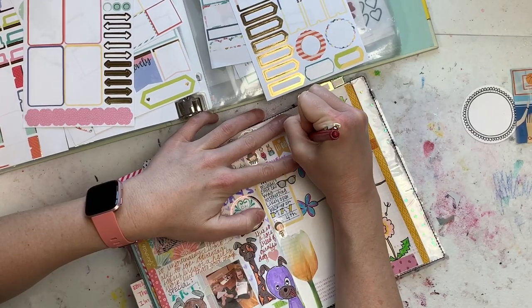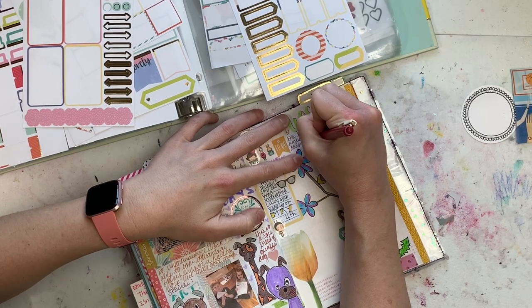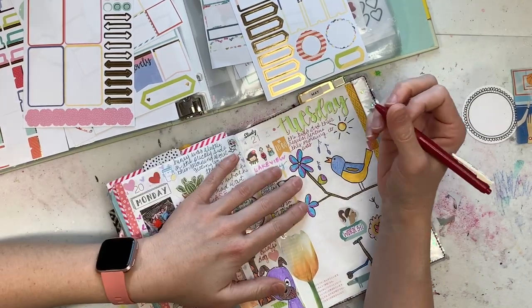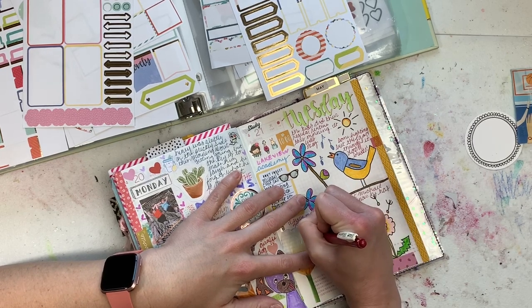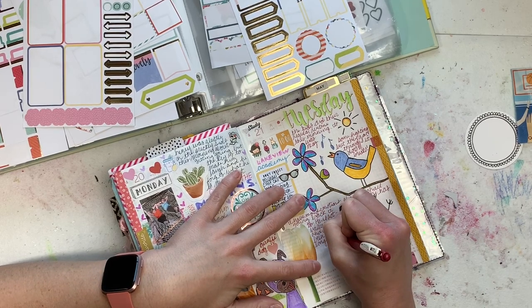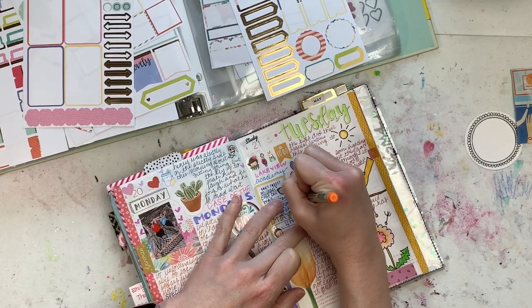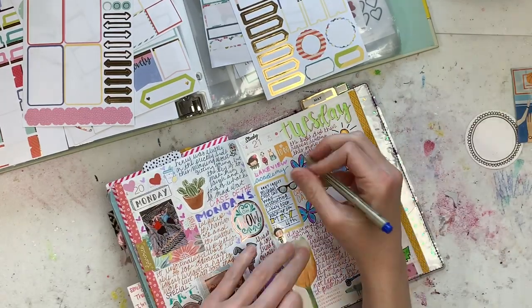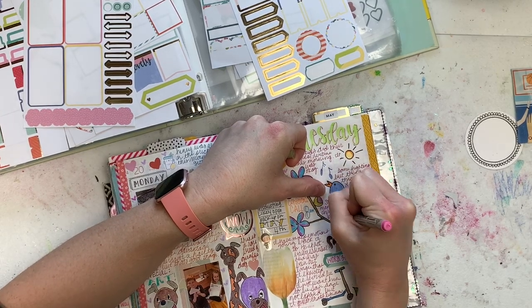And let's see. Oh, I put in some stickers. I wanted to record that Michael had a conference call, and his office is most likely going to open back up on May 4th, which is scary, yet I have mixed emotions. I mean, it's good, he needs to get back to work, but also we want to be safe and we want other people to be safe. So I'm not sure. You know, guys, it's just such an unsure time. So many feelings.